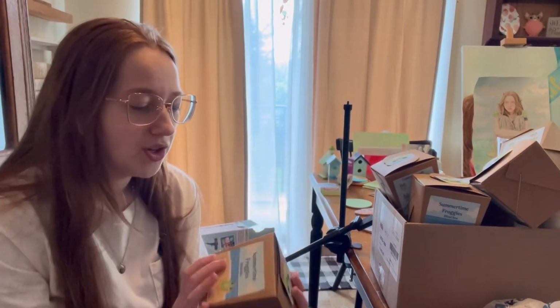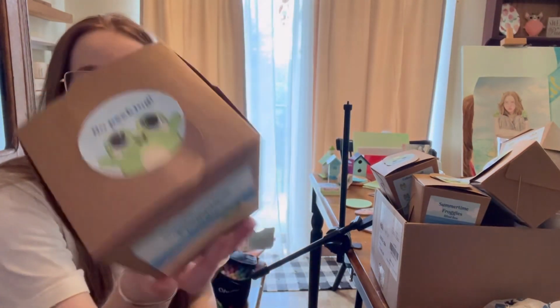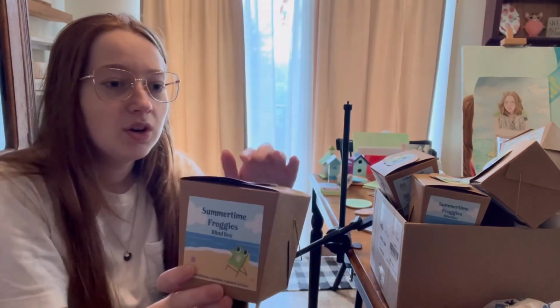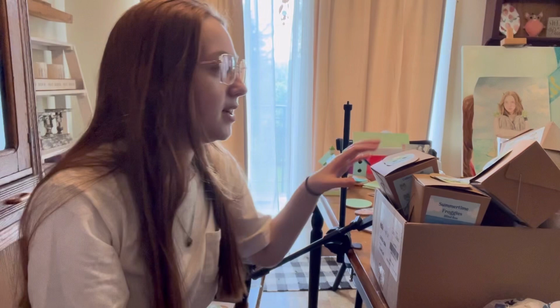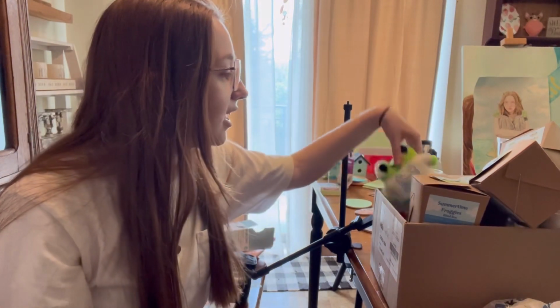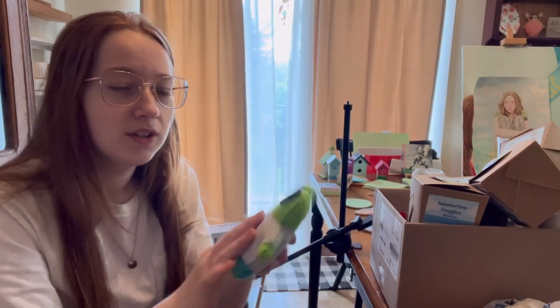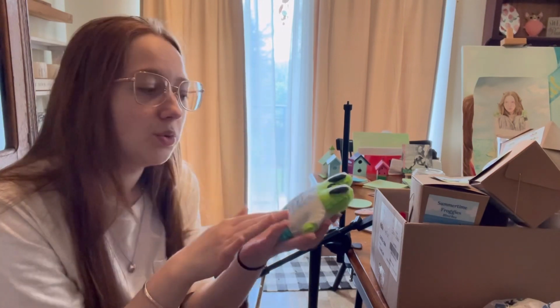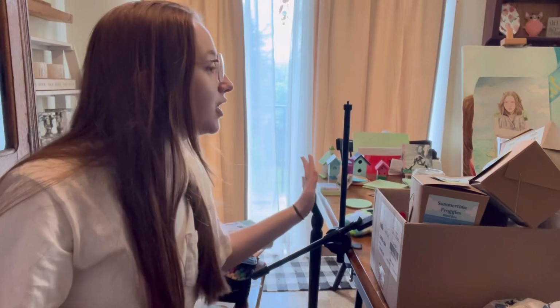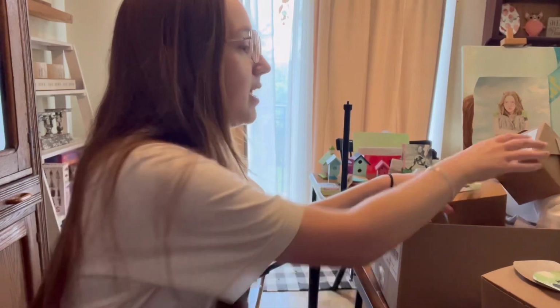But here's everything else. I think I showed you guys that I made more summertime froggy blind boxes for Tangier, and they have these little no peeking stickers on top, which are kind of coming up, which really annoys me, but I can't do anything about that. And then I have these little Tangier frogs, there's two of them. The other one has a cream colored shirt on and the words are red. So there's that.